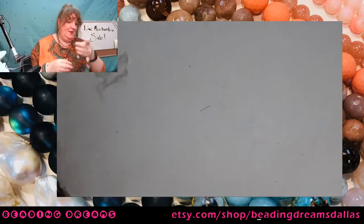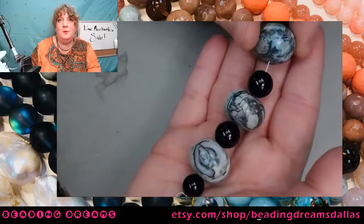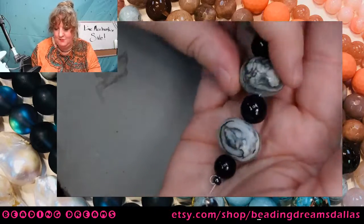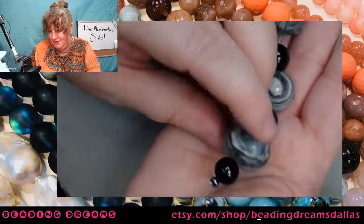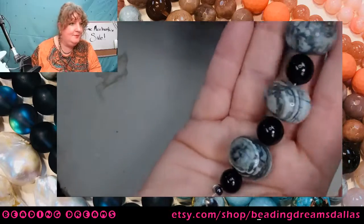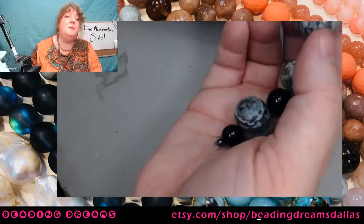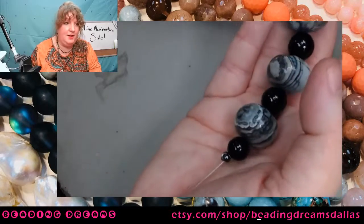And we have these really cool fat jasper beads, extremely fat, large, chunky rondelles. I love the striations in these. So stripey, so pretty. Are you talking about the pearls? The pearls are dyed. They're not natural black pearls, for $20.